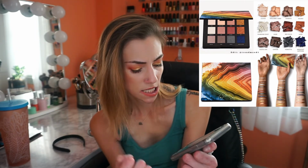This palette is $46 as well, so it's up there. I'm going to have to see, because I can't be buying more than 1 eyeshadow palette a month. Even that's a lot, you know, it's kind of a lot. Probably shouldn't be spending the money, but I'm real interested in the eyeshadow palette, not gonna lie.